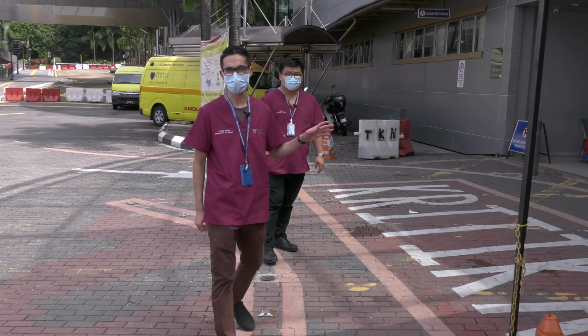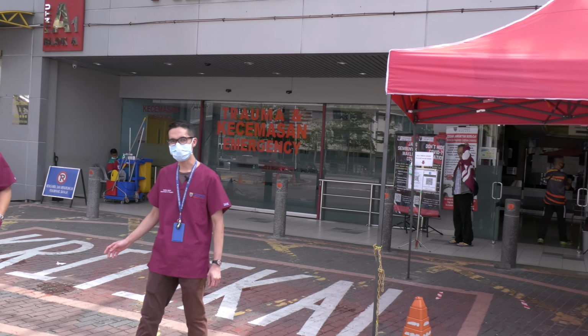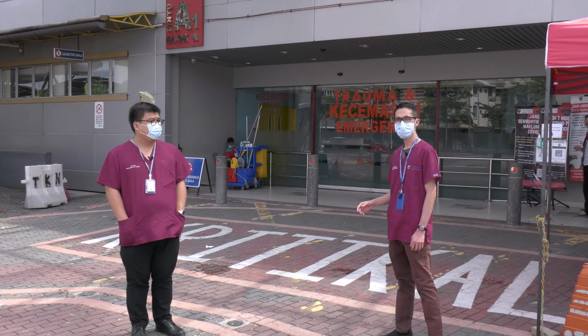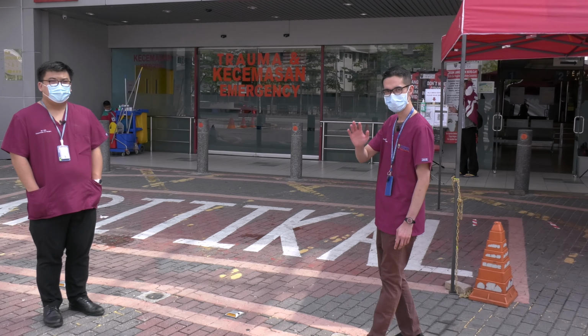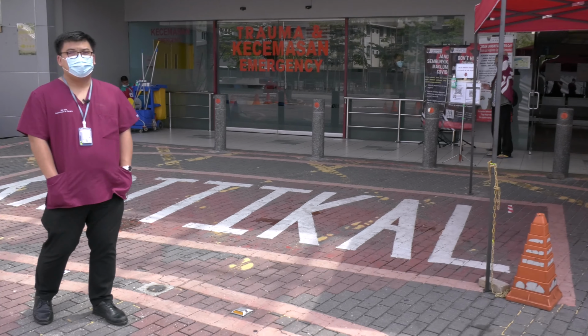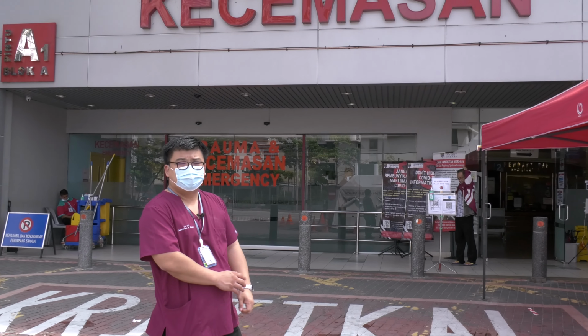The main entrance to Kecemasan, and next on the route I'll pass to my colleague to show you the pathway and also the walkabout in ED, and subsequently halfway through the route. Thank you guys. Thank you Dr. Shah. I'm Dr. Ui here. Next I will bring you to walk through the whole emergency department.